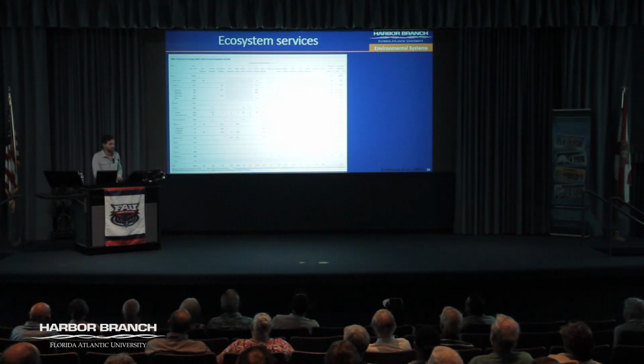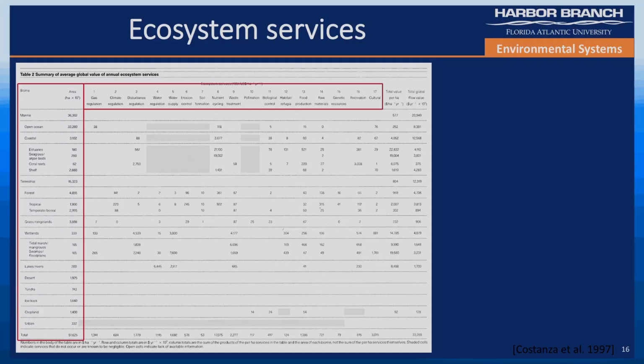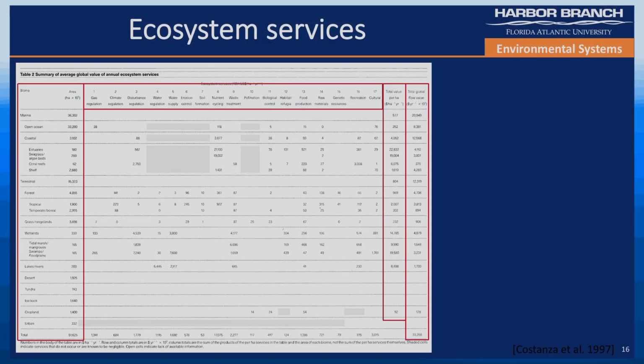So you're not supposed to be able to see this, don't worry, but what this is are all the different biomes on the planet, like open ocean, coastal, and then these are all the ecosystem services. And this is a value. I think it's per acre or per hectare or something like that. And so you can actually assign a total value of all of the ecosystem services on Earth. And this is from a landmark paper, I think back in 1994 or 1997, and it has something like 16,000 citations. And the total value is about $33 trillion.